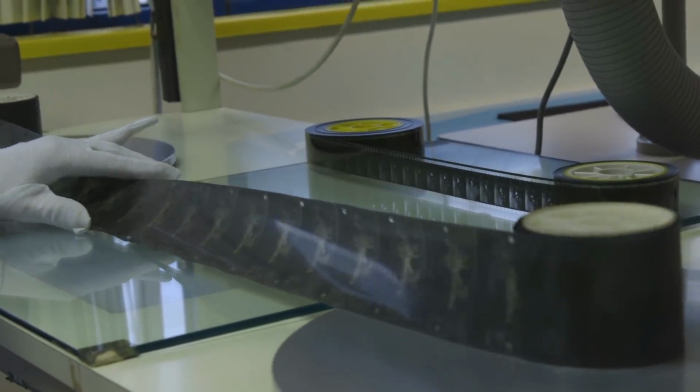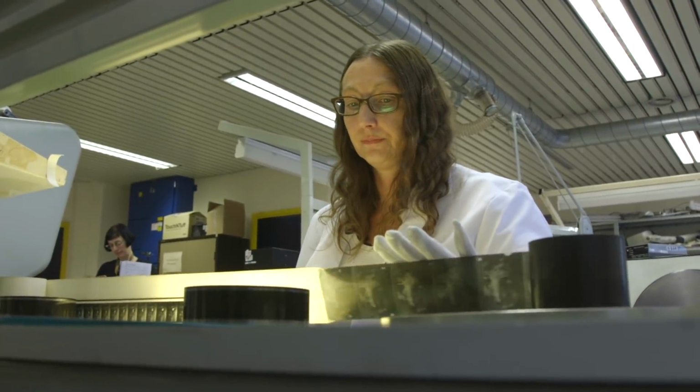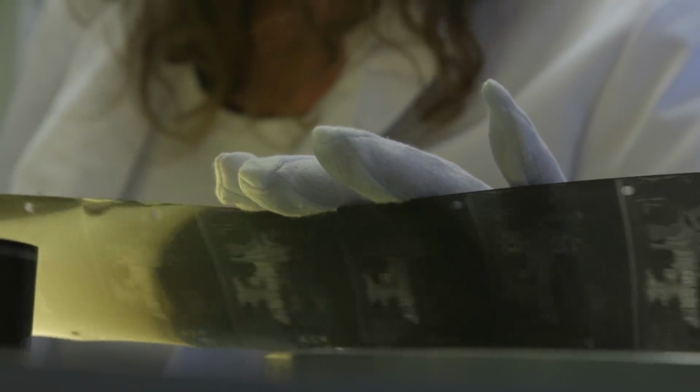It's a joy to restore these films because you're dealing with this large format picture with an enormous amount of detail in it. The only problem is it's so fragile, so you have to unroll it really carefully because otherwise the emulsion can peel off.